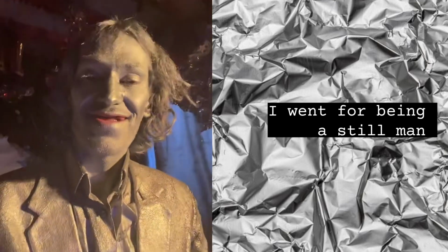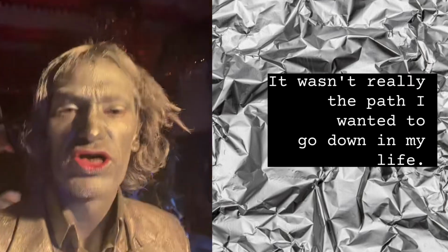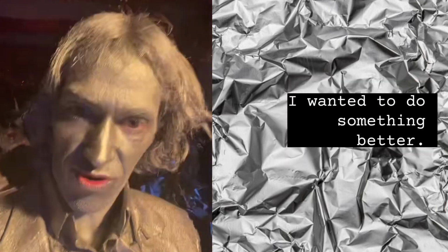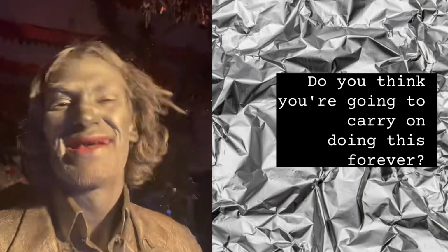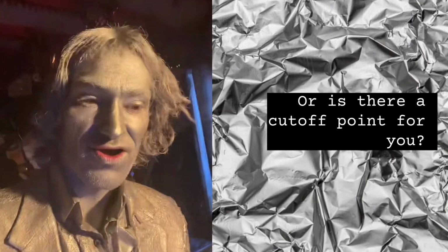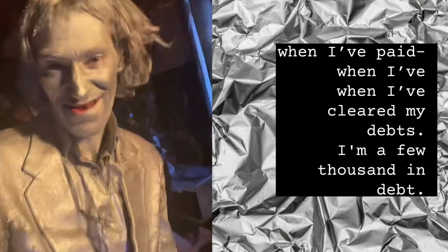I went into being a still man because I wanted a way to make an income, but this wasn't really the path I wanted to go down in my life. I wanted to do something better. Do you think you're going to carry on doing this forever, or is there a cut-off point for you? I think my cut-off point from being a Silver Man is when I've paid to clear my debts.